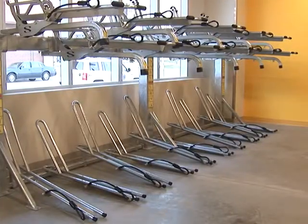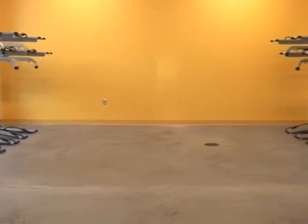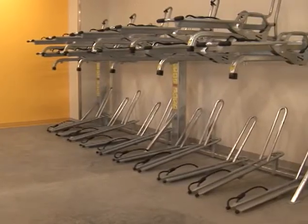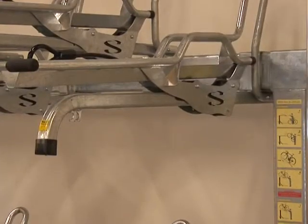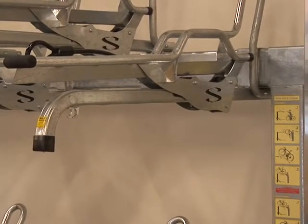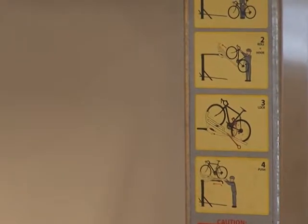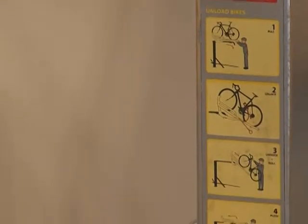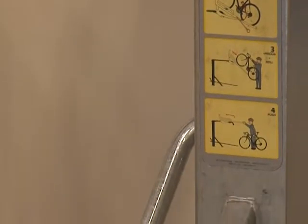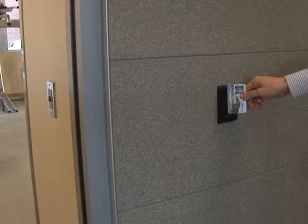Okay, let's continue. We are standing in the secure bicycle storage facility. As the name implies, this is a place where people can bring their bicycles and store them in one of these racks. What you're looking at here in the stainless steel are racks that you can put your bike on and lock up securely. And this whole room is behind closed, locked doors. If you were to become a member of this program, you'd be issued an ID badge that you can use to access the doors with your bike.